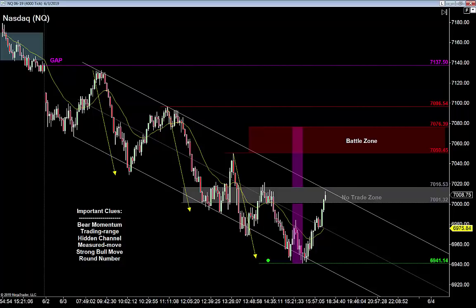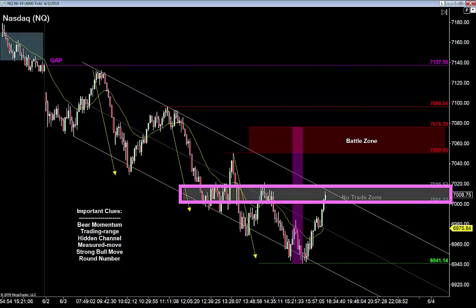But there's that wild card again. There's that little tiny range, just like we talked about on oil. Market ends inside that range. It's a big, big clue for us tonight if you're a Nasdaq trader. I want to be a seller, but I definitely don't want to sell here. And so we'll talk about some areas where I'm thinking about being a bear.